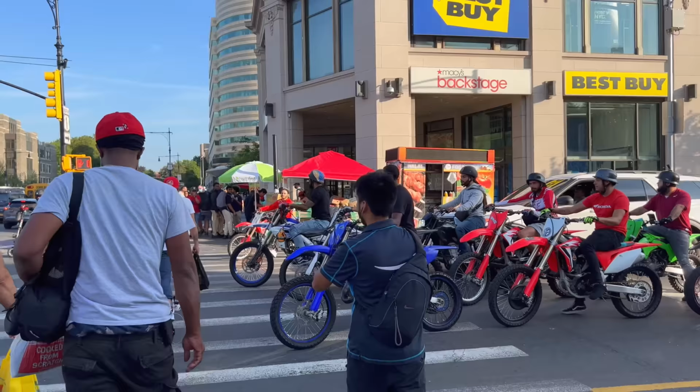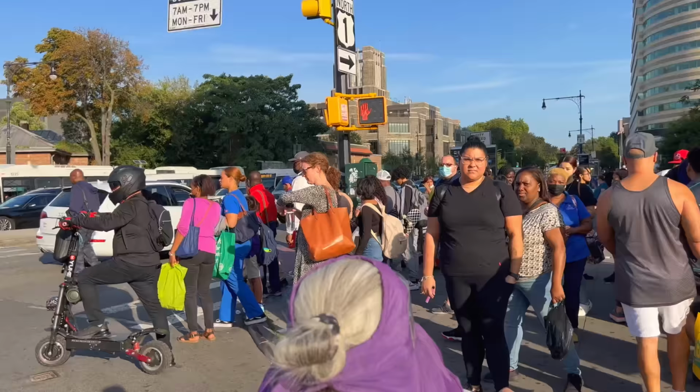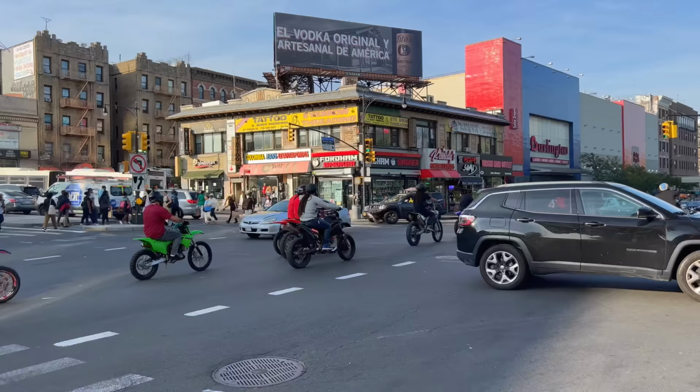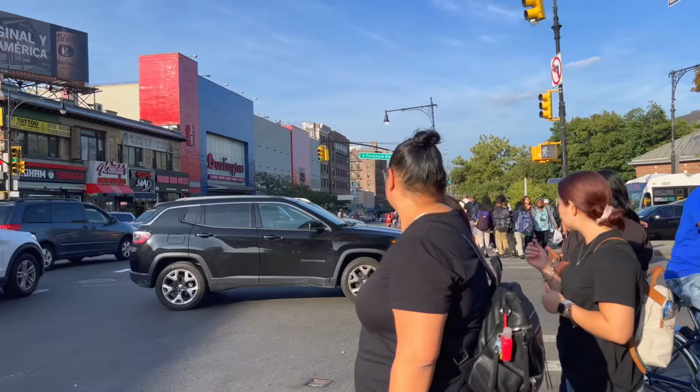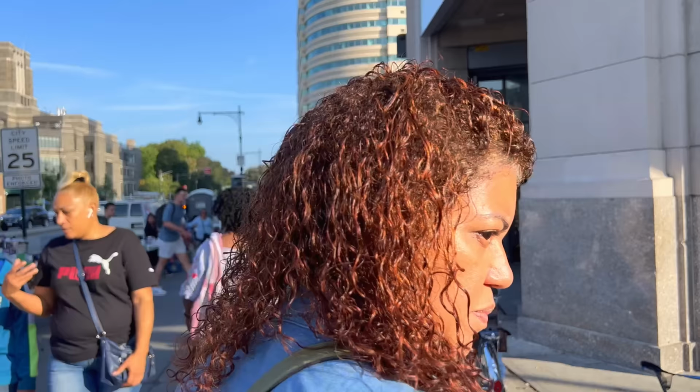Time we see these guys on the streets having fun. Check these guys out. A lot of talent to do wheelies like those, especially in high traffic. There's certainly high traffic all around here.